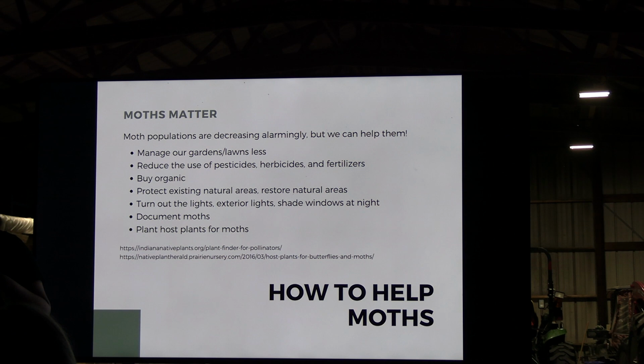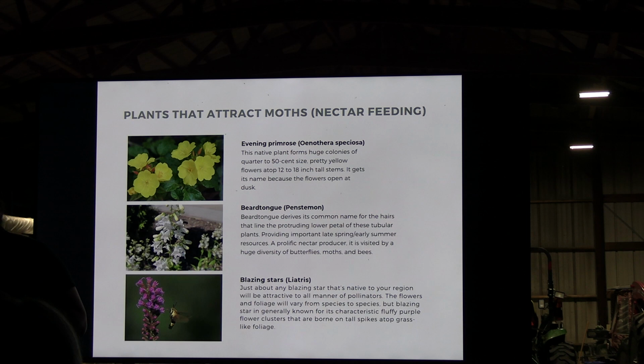And then plant host plants for moths. So host plants are the plants, so milkweed is a host plant to monarch butterflies, meaning that the caterpillars only eat those leaves. So there are host plants for many different butterflies and moths. So you can plant those host plants. And you can look on different native plant websites, even Xerces, X-E-R-C-E-S, they have some great resources on their website as well.